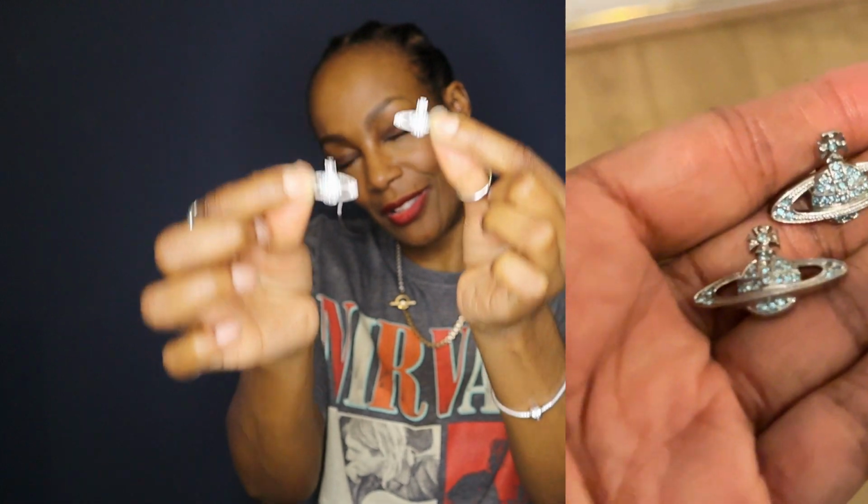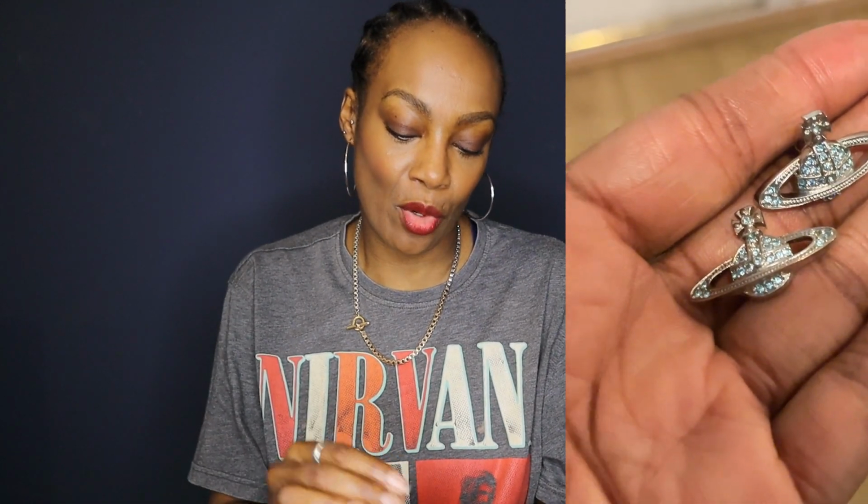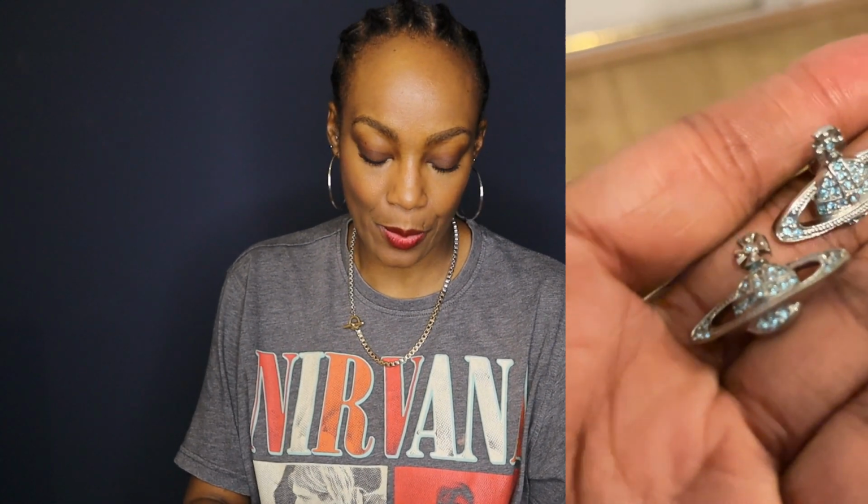And then sticking with another pair of earrings, I have these little Vivienne Westwood earrings here. I bought these years and years ago. I can't remember where I was working when I bought these.